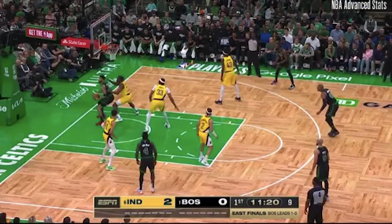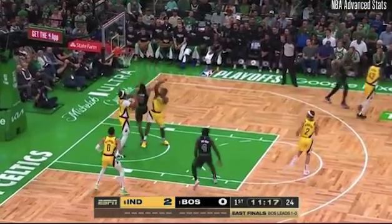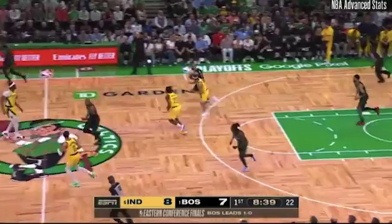The best time to put up threes is off of offensive rebounds. Jayson Tatum missed a couple layups inside, but good fight for the rebound. Jrue Holiday gets it, kicks it out. Jaylen Brown, wide open three. Simple stuff.